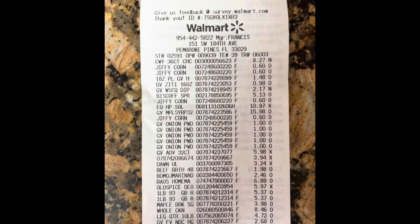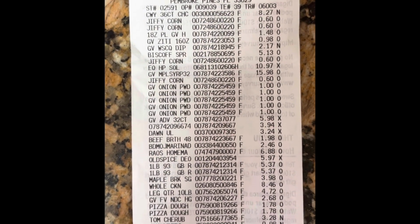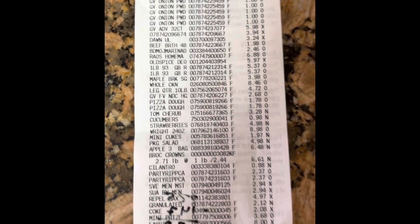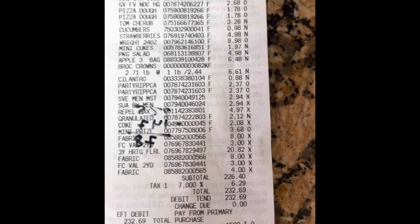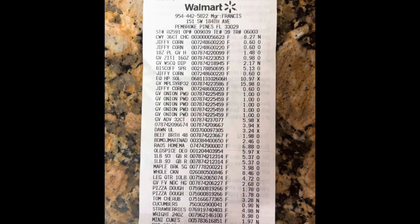Here is the receipt. So the date is on there so you can see. I'm just going to scan it down really, really quickly. You can feel free to screenshot. I'm sorry about that right there. I was doing math on the back for y'all. There's the total. So the total is about $233. Minus 50 for the fabric, minus about 40 for the toiletries, which leaves me only spending $140 on food.